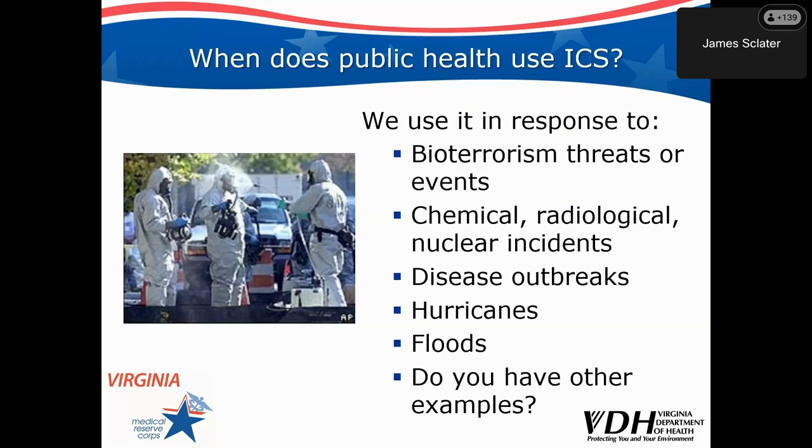And sometimes we don't even hear about it, but that's because the plans that have been developed have been put in place, and those that are using the ICS system know their roles. We also have hurricanes. We have floods. Right now we're under flood watches across the state because of the rain that we're getting.